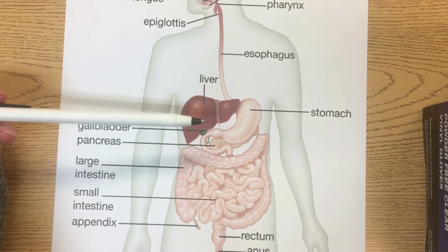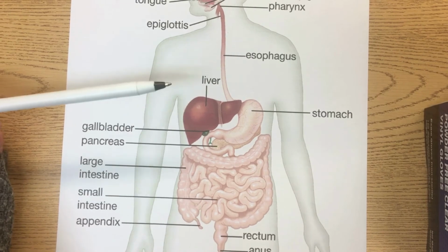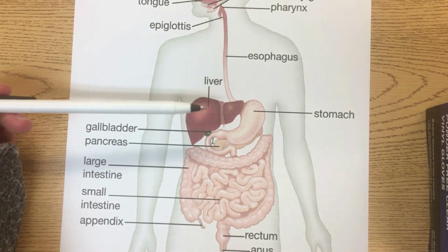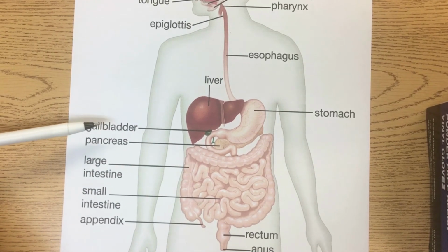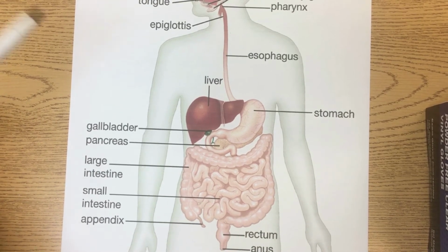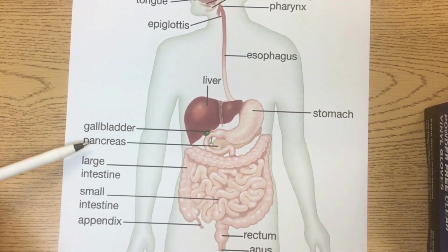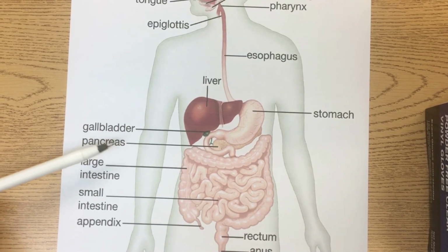Now, there are a bunch of organs I did not talk about. We have our liver. Our liver is going to filter blood, so if any bad nutrients enter our bloodstream, it is going to be filtered out in the liver and then enter the lymphatic system. The gallbladder is going to store a digestive enzyme called bile, and bile is a digestive enzyme that is just going to help break down food. And then we have our pancreas, which will break down the materials of the food with the pancreatic juices.